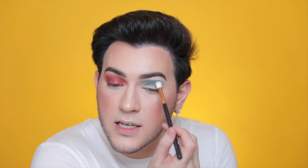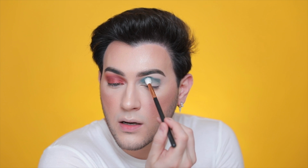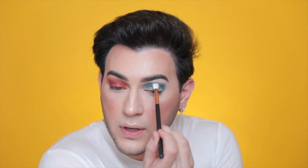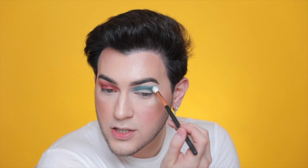Usually with shades like this, they're harder to blend. So usually with shades like this, I like to really press on and I'll blend from there. I also wish that there was a lighter blue in this palette, just a little bit of a lighter shade might be nice to help blend something like this aqua. It's going to be slightly harder to blend without a transition that would go with it. And now I'm taking a smaller brush, an M506. It's a very tiny blending brush to help me with those edges a little bit more.